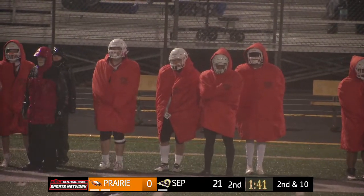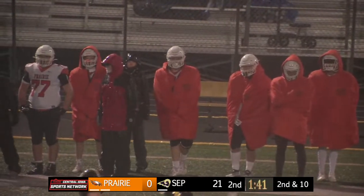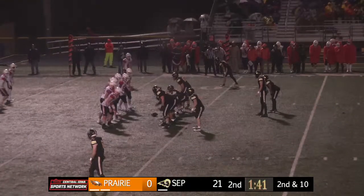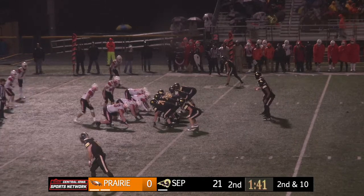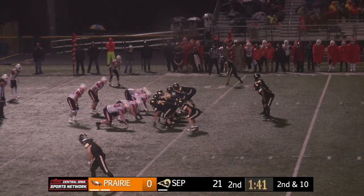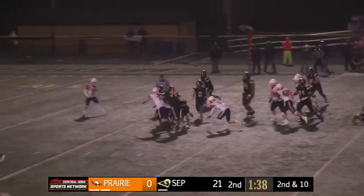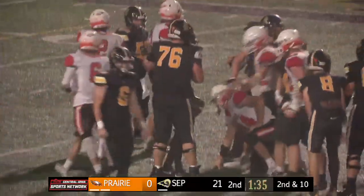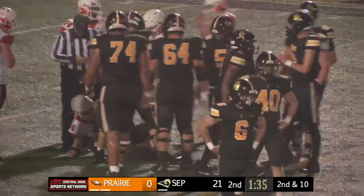Back here, you see the Prairie reserves on the sideline and their orange ponchos over there. The traffic cones. Yeah. Southeast Polk, 2nd and 10 on the 29. Sama in the backfield. Receivers to each side now for Moberly. Gives it to Sama. Sama looks, cuts the left side, back inside. Slips the tackle, gets down close to first down yardage. And he's got it. That'll stop the clock at 1:35 to play.